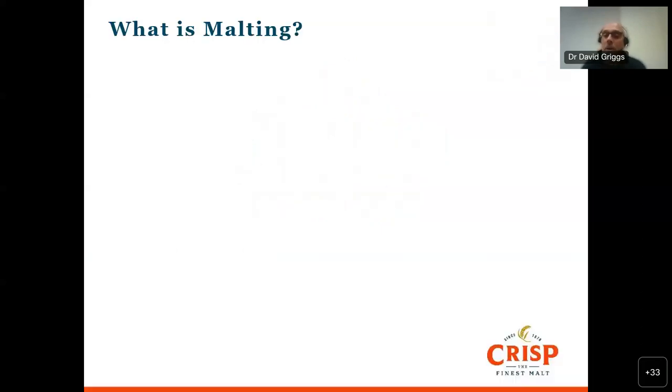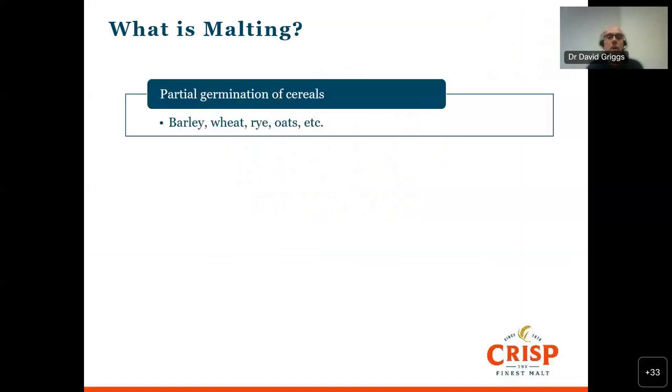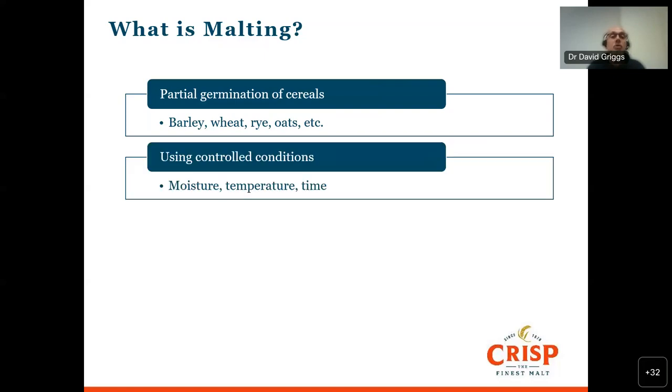Now, I think it's worthwhile, I know Julian spoke a couple of seminars ago a little bit about malting, and I indeed myself spoke about malting last year, but I think it's worthwhile just reminding ourselves what this process is that we're talking about. Well, it's partial germination of cereals, predominantly barley, but also wheat, rye, oats, and other cereals such as sorghum and triticale can also be turned from raw cereal into a malted version of that cereal, and we do that by processing the grain under controlled conditions. And the conditions that we can manage are the moisture at which we keep the grain, the temperature that we keep the grain at, and also the duration that we allow processes to proceed for.